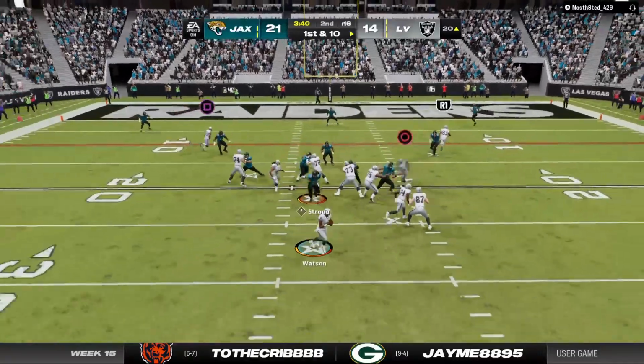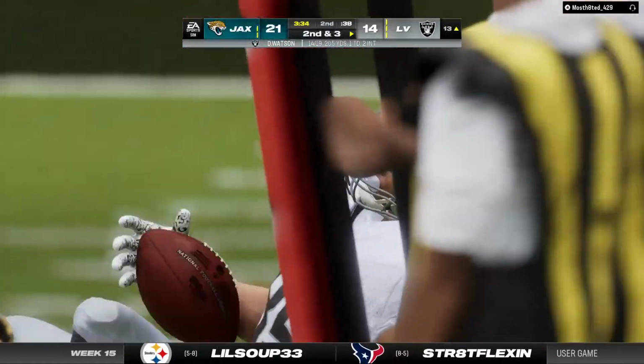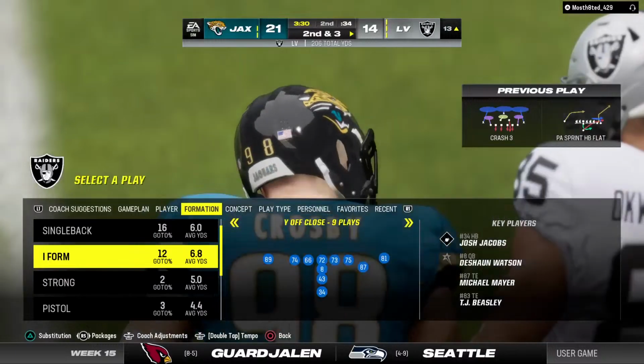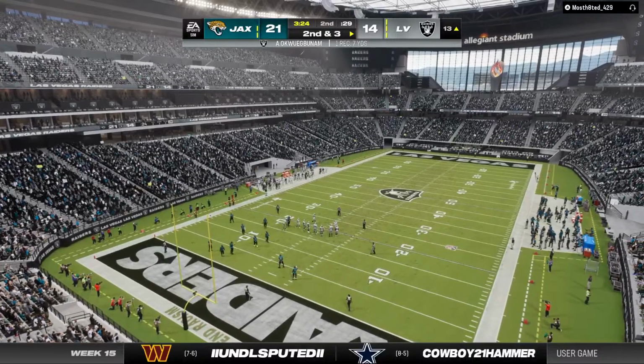From the red zone now, Watson sliding out of the pocket. That's complete. It's Okuegbunam. That'll go for a gain of 7, and that will bring up second down. Well, that's now 4 completions in a row. A good bounce back following the interception last drive. Certainly not letting it affect him, that's for sure.